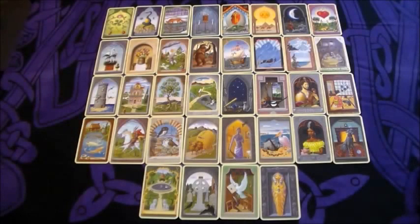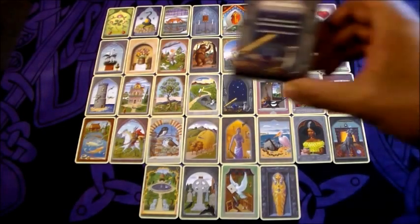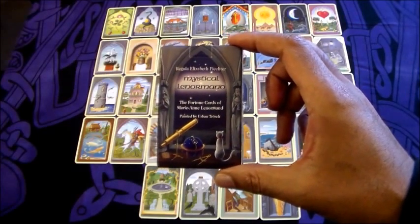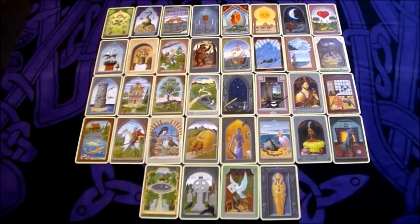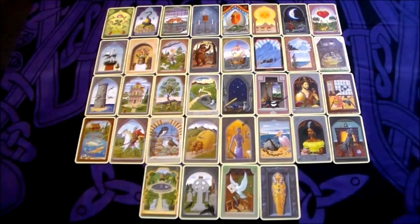And here we are with the cards that have been in Howard's Grand Tableau, and the deck that I've been using for this series has been the Mystical Lenormand. It is by Regula Elizabeth Fiechter, and the artwork is by Trösch. And so before I get into the essence line, I'm going to take a moment to just recap what we've done so far in this series.